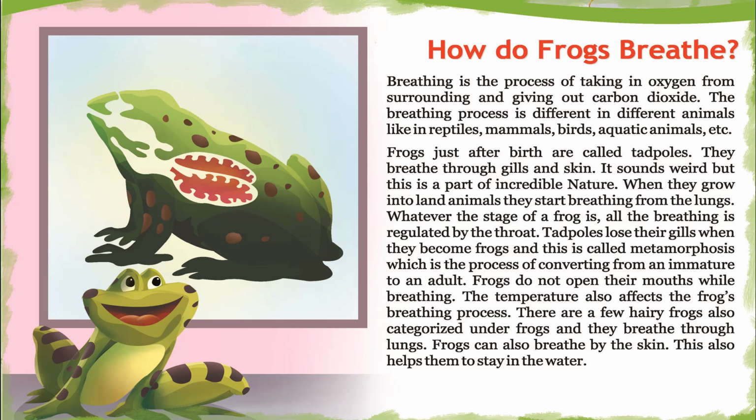When they grow into land animals, they start breathing from the lungs. Whatever the stage of a frog is, all the breathing is regulated by the throat. Tadpoles lose their gills when they become frogs, and this is called metamorphosis, which is the process of converting from an immature to an adult. Frogs do not open their mouths while breathing.